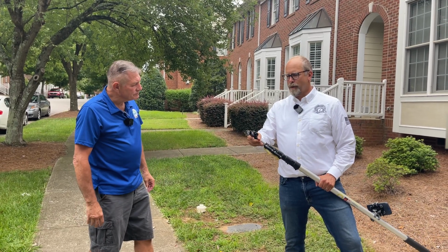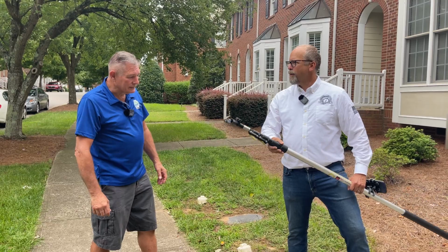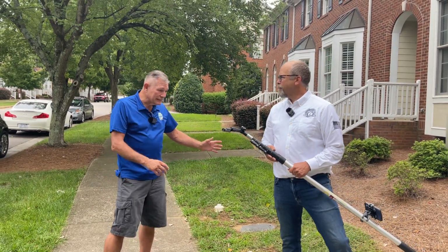So it's not just for going vertically. You can actually stick this in a crawl space as well. Crawl spaces, people don't realize that, but thank you for bringing that up. Yeah, exactly. And in the attic.